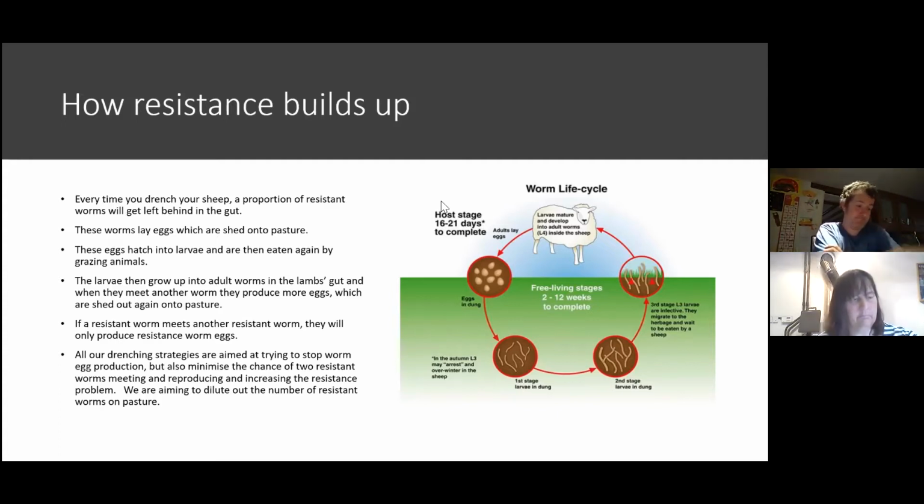These resistant worms inside the guts then lay eggs, which are shed out onto the pasture in the sheep poo. These eggs then hatch into larvae, little baby worms if you like, and they migrate on the pasture to the end of the grass stems, and they're then re-eaten by grazing animals. Those little immature worms then grow up into adult worms inside the animal's guts, and then they start laying eggs again. So it completes the cycle.